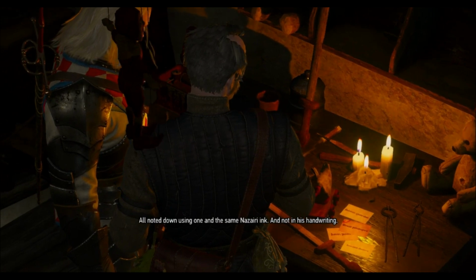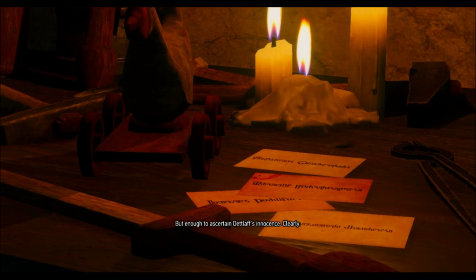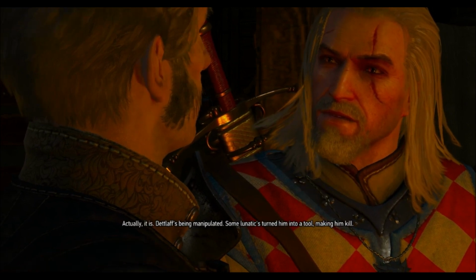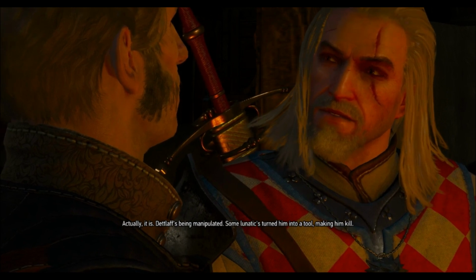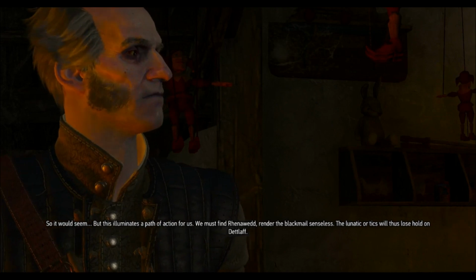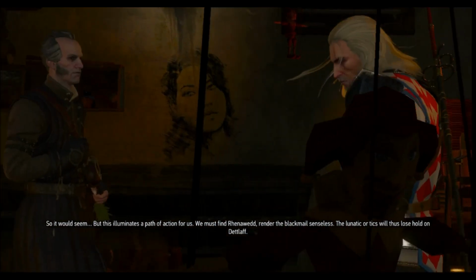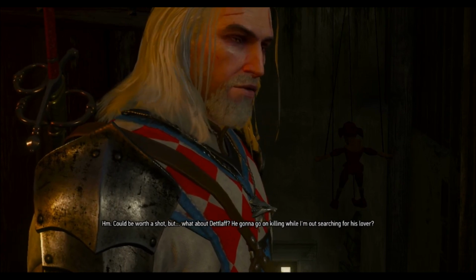और आपको भी. All noted down in his handwriting. Not much. But enough to ascertain Detlaff's innocence, clearly. Actually, it is. Detlaff's being manipulated. Some lunatics turned him into a tool, making him kill. So it would seem. But this illuminates a path of action for us. We must find Renowed, render the blackmail senseless. The lunatics will thus lose hold on Detlaff. That one could be worth a shot.